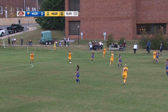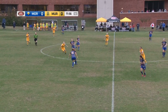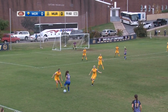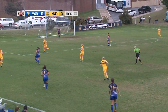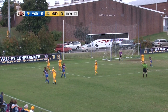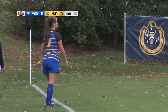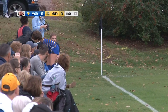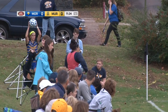Stevens passes it back to Devine. And it's a through ball over to Bjorkvall. Bjorkvall. And Morehead State gets possession out of that. Demanti passes it back to Golden. And the ball deflected. It will be a Morehead State throw-in over by the corner flag. It'll be Demanti to take the throw. Now leaves it off to her teammate Wilson. Standing up the hill.